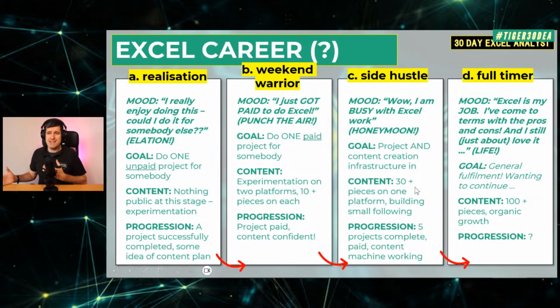Content at this point, 30 plus pieces on one platform. They say on YouTube, 30 is like a golden number for the number of videos you need for your channel to actually start taking off, and for you to start getting a small following, what we call organic reach. Organic reach means the platform is showing your content to other people just because the previous people who've watched your content have had a good experience. They've watched a lot of the videos, they've liked the videos, they've watched other videos. So whatever platform you're on will recommend that content to somebody else, because ultimately the platform just wants to keep people on the platform. So they'll recommend good videos. And they say on YouTube, for that to happen, you have to have 30 videos, although clearly there are some exceptions to that, but that's a good general rule.